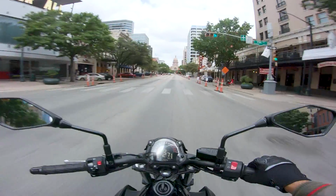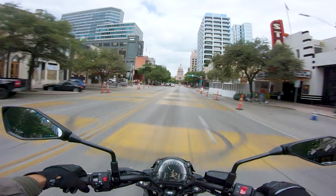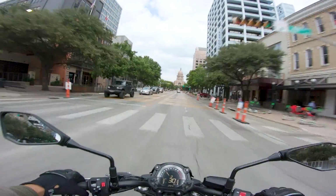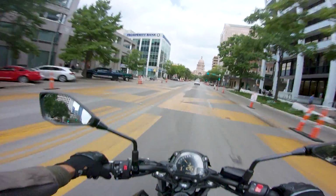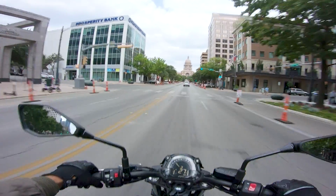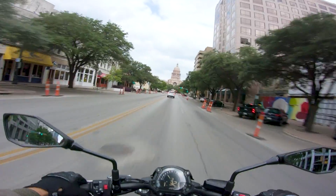So one thing that's fun about the 650 class, and a lot of people don't realize, is they are super fun stoplight to stoplight sort of bikes. Because you get to romp through the gears, and something like this will still do 0 to 60, I think, in like under 4 seconds. So they're quite quick, and it's a lot of fun to just kind of rip through stoplight to stoplight on these machines. Super fun.